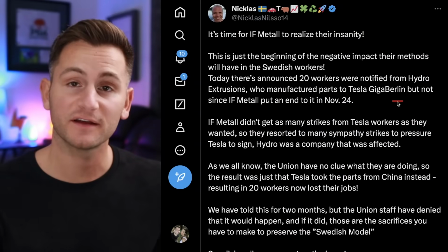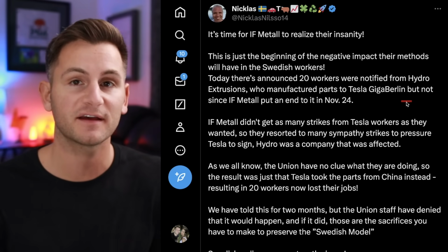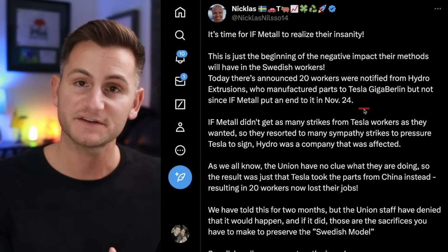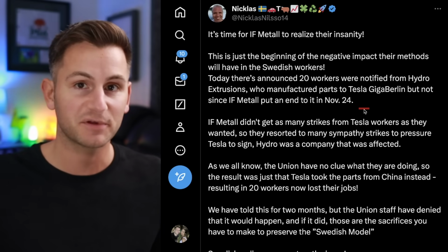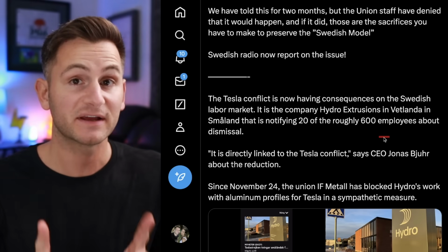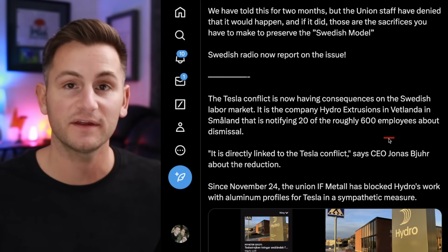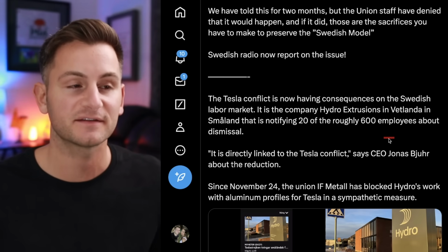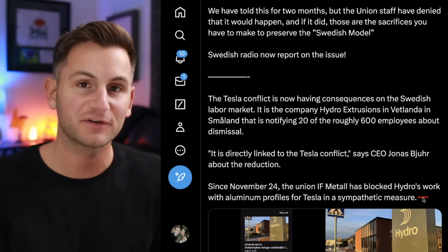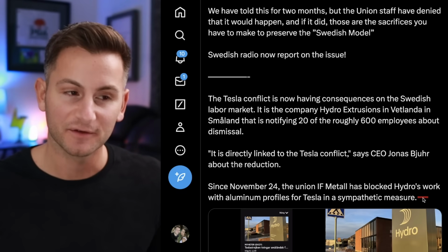How about this one from Nicholas when it comes to Tesla in Sweden? This company, Hydro Extrusions, which was supplying Tesla with certain parts and aluminum at Giga Berlin, well, via sympathy strikes last year, EF Metall put an end to them supplying Tesla, so Tesla just went to another supplier in China. Fast forward to today, and because of this, now Hydro Extrusions is laying off 20 of their about 600 employees. The CEO said it's directly linked to the Tesla conflict. Now we have 20 people out of a job because of EF Metall's strategy here in their attempt to protect Tesla employees. Riddle me that one.